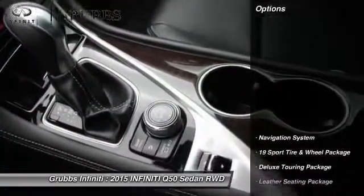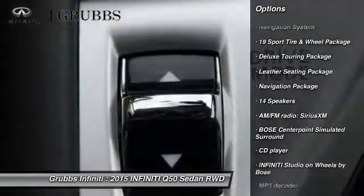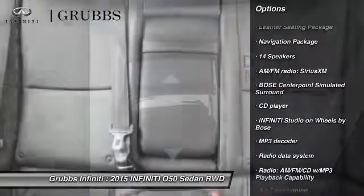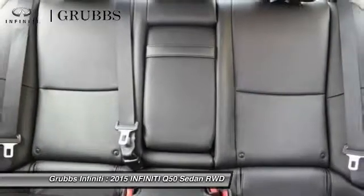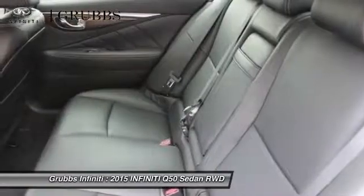Here are some of this vehicle's great options: navigation system, traction control, power passenger seat, leather-wrapped steering wheel, dual airbags, air conditioning, navigation package, power steering, four-wheel disc brakes, fog lights.